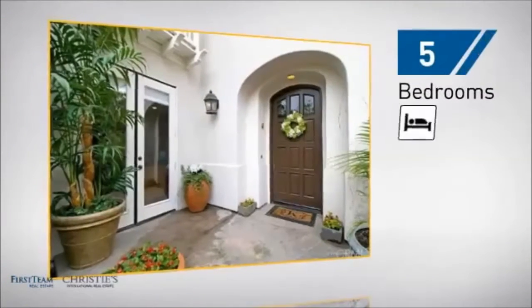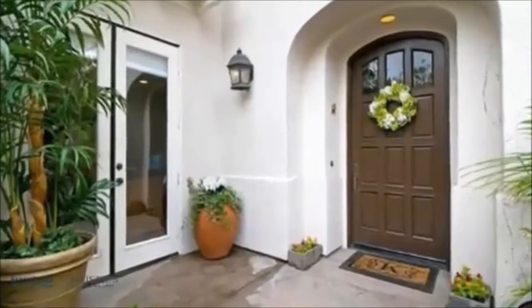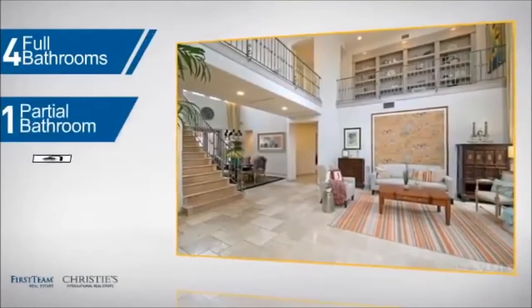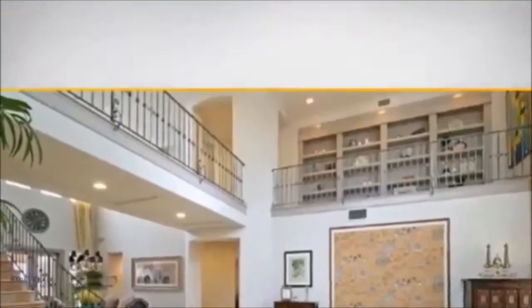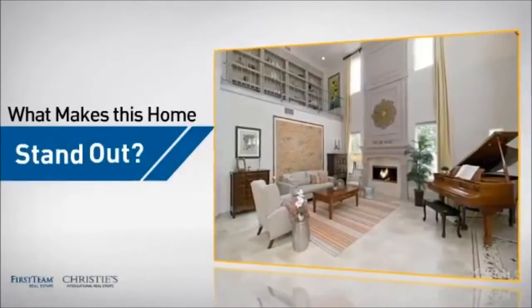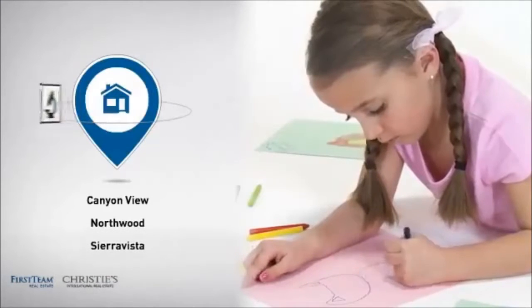Inside, you'll find 5 bedrooms, so everyone has a private space to come home to, as well as 4 full bathrooms and 1 partial bathroom. But let's talk about what really makes this home stand out. Parents will be happy to know that it's located near several schools.